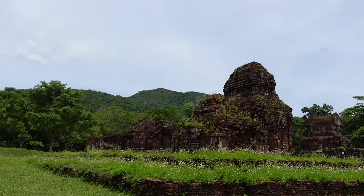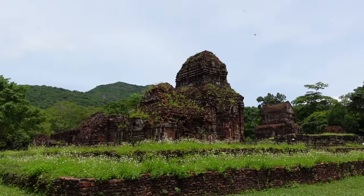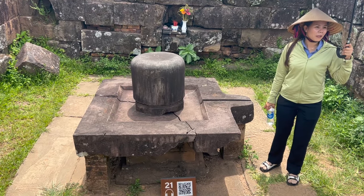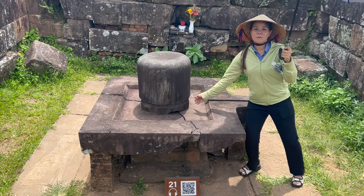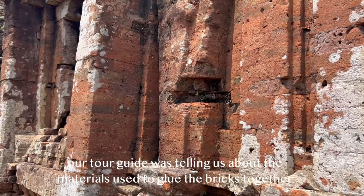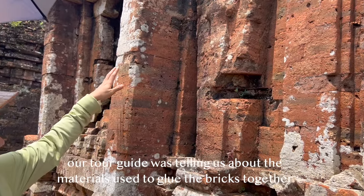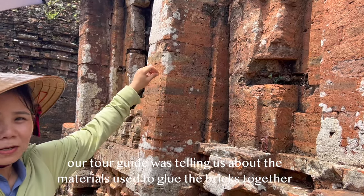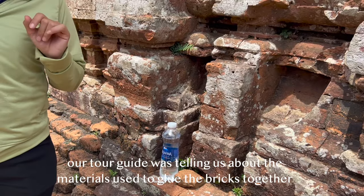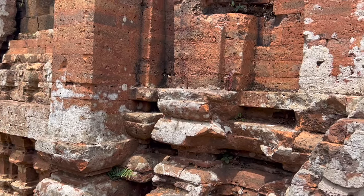The Champa people came here to build temples in the 4th century. Yin, yang, male, female. The Champa people used a painting material, so if you break it, it becomes very smooth. In between the bricks, a little material can connect.